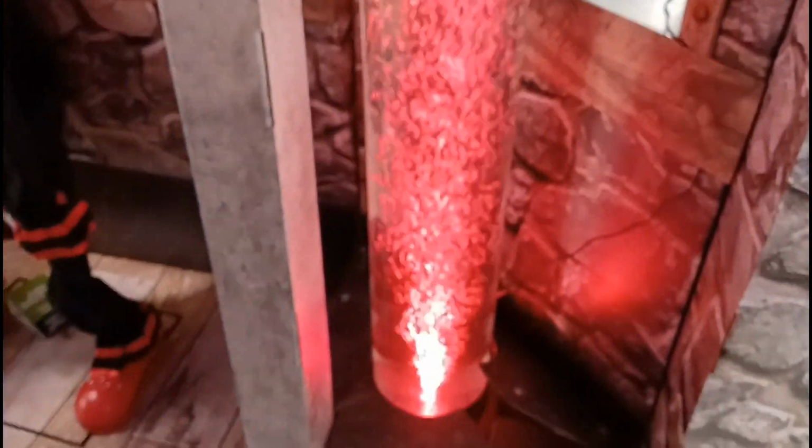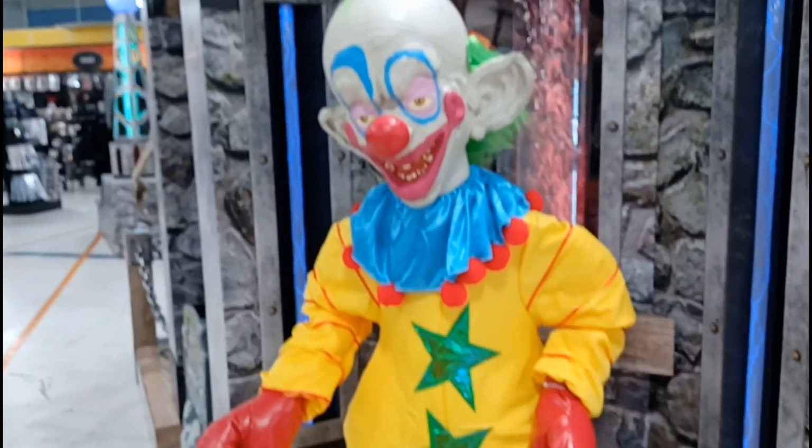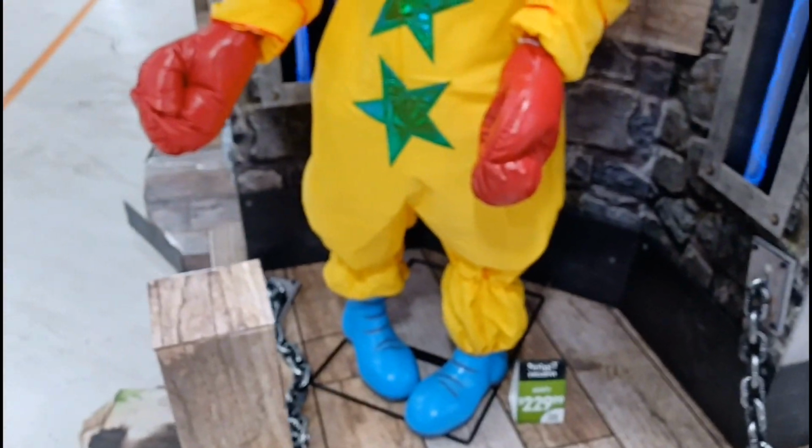Now, this store is definitely really good. It's got all the lighted tubes with the bubbles. It's got the electricity bolts going through the sides. Those are the electricity bolts. There's Shorty. Oh, I love Shorty. It looks like he's duck-toed, though.